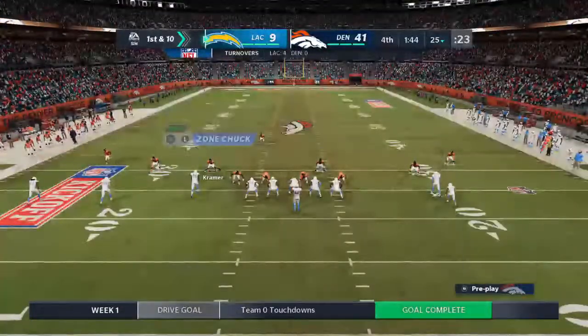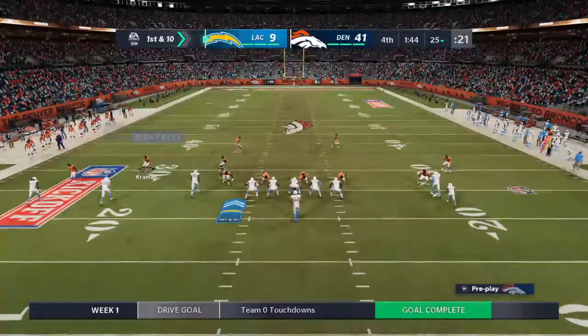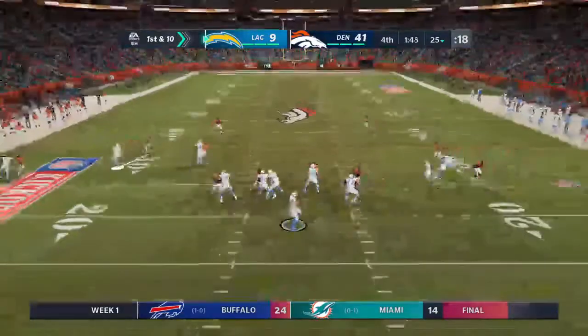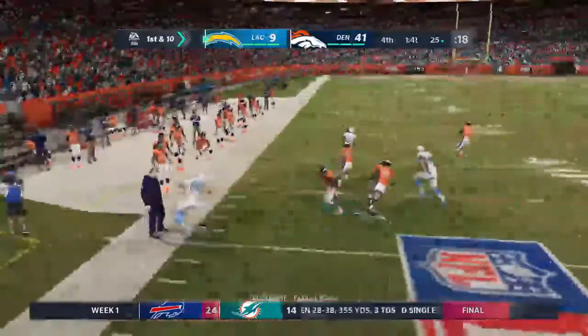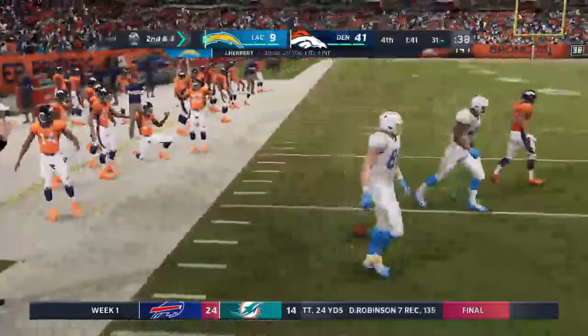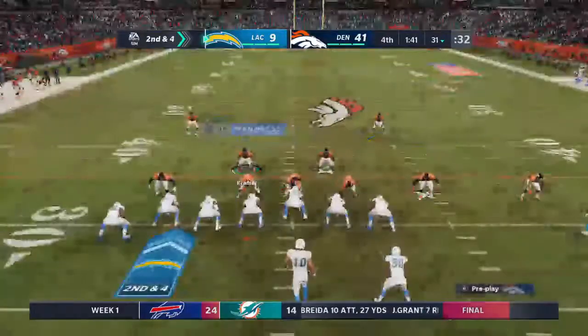4th quarter action, beginning of the drive. Time to see how this defense does here. Fresh off of 6 the other way, it's Herbert. Complete. Hunter Henry with the grab, and he'll be out of bounds. Yard pickup brings up 2nd and 4.